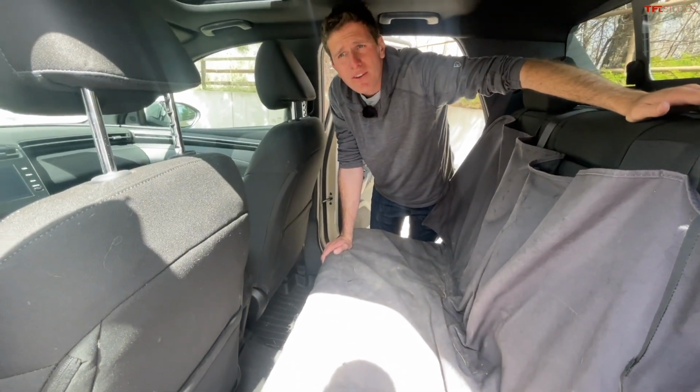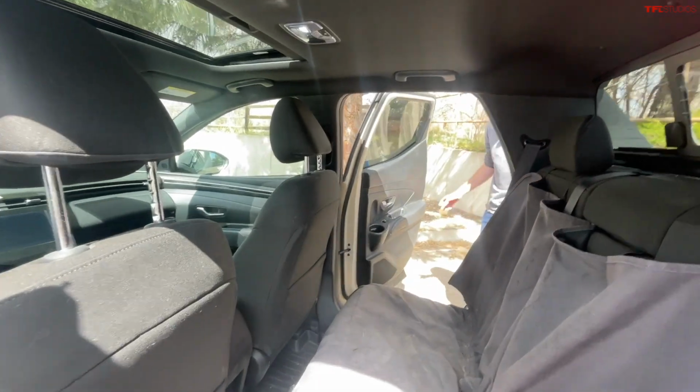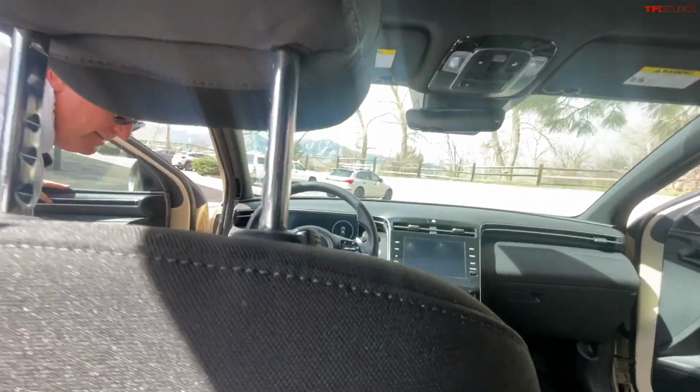So, Dad, you want to hop in the front seat, and I'll hop in the passenger, and we'll go for a ride? Yeah, sure. I'll move my seat up for you. Don't worry, I'll move my seat up for you. Here you go. You can get back there.